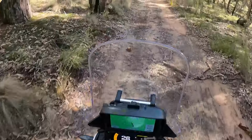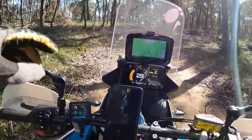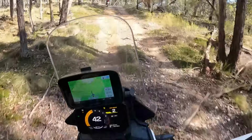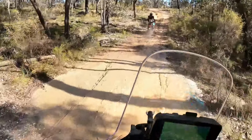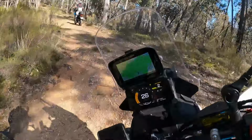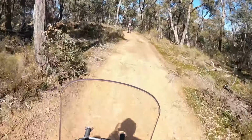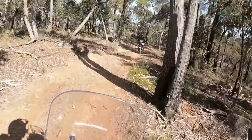Oh, it got me. I shouldn't sit so close. I flicked it off my windscreen straight under my visor. I shouldn't sit so close. Nice big puddle. This is great riding.